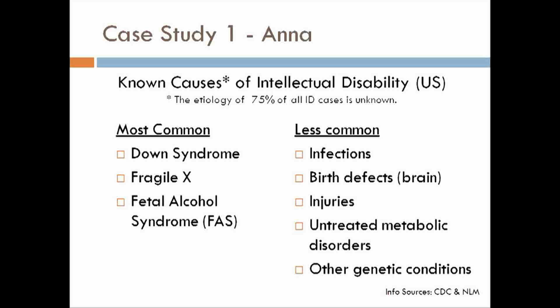Well, if we start to think about known causes of intellectual disability, the first point to make is that most of the time we'll never exactly know. And I say that as of today, but this is an area where genetic discovery is moving very rapidly. So I certainly hope and expect that in 5 years and 10 years we'll know more and more.